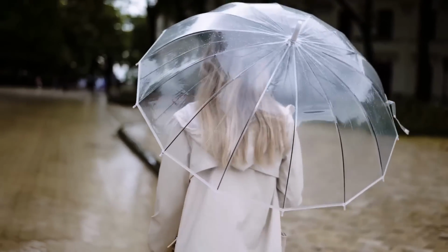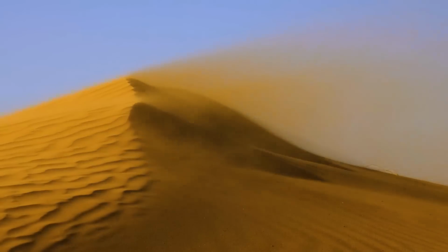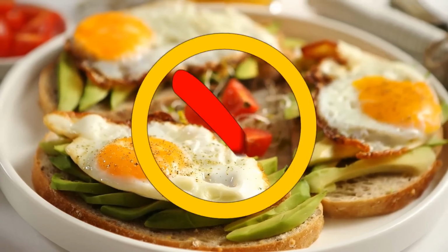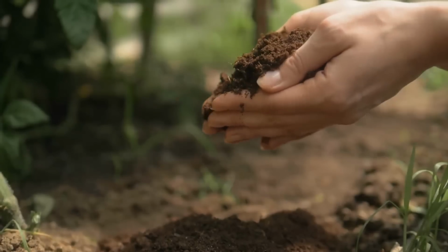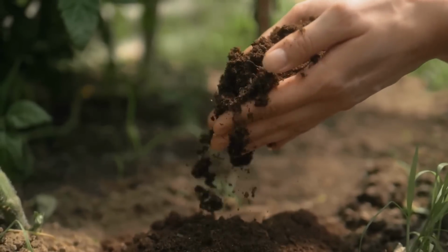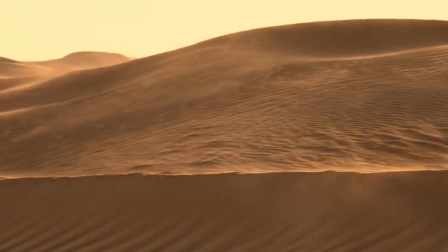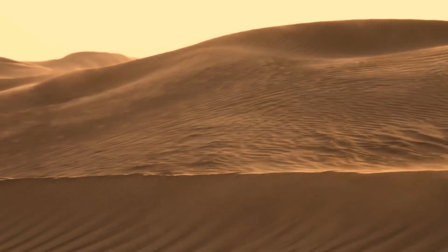You might think this is not a big deal, but it could turn Europe into a desert, leaving its soil infertile and Europeans with no food. Soil is a fundamental aspect of human existence, just as crucial as clean water and air. Without it, we're left with nothing but a bleak and barren landscape.